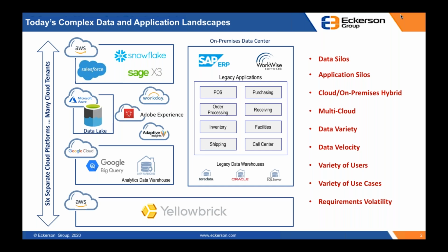Now we've got sprawl across the cloud. We've got data warehouses. We've got data lakes. We've got lots of different application databases, including software as a service databases, which are cloud deployed. So the data is spread across many, many different platforms. In this example, you can see 6 cloud platforms, as well as on-premises databases of several types.